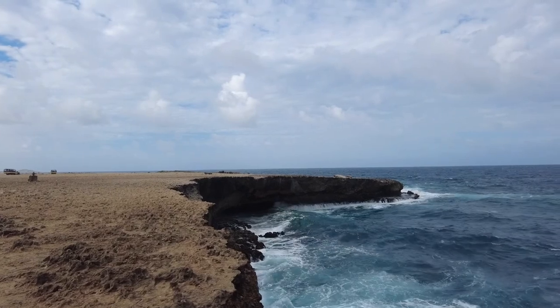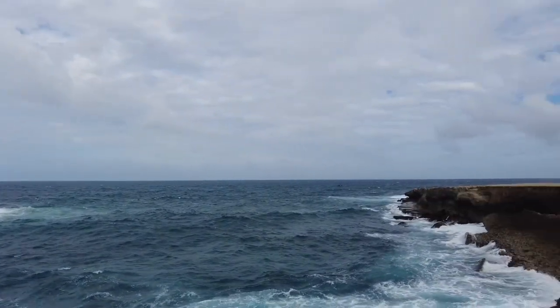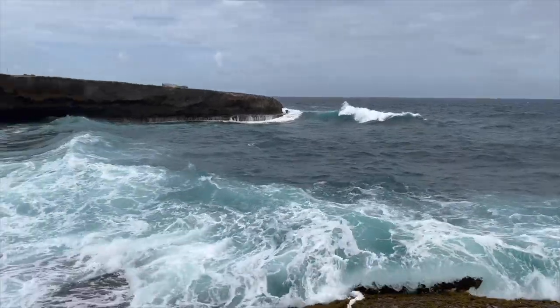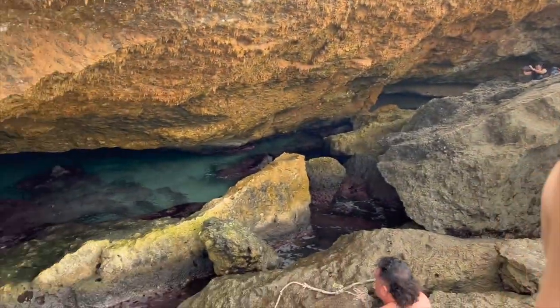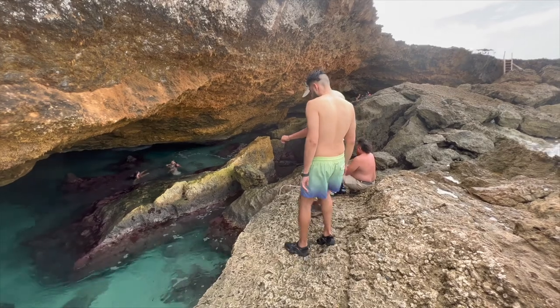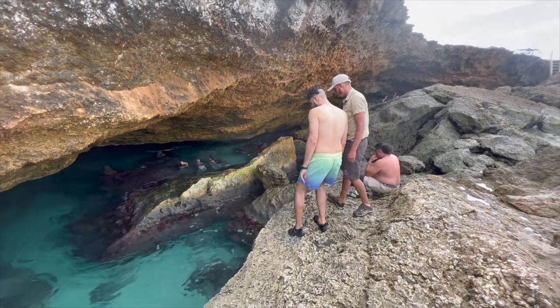Our second stop was to do some awesome cliff jumping from one of Aruba's hidden gems, the Boca Cave Natural Pool. This is not for the faint of heart. This natural pool is tucked under the cliffs, so you'll need to climb down a ladder to get there. This is where our water shoes came in handy. The cliffs are sharp, so you'll need water shoes to walk in before you jump in.